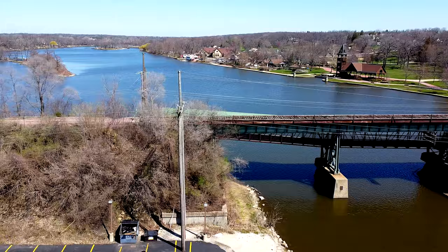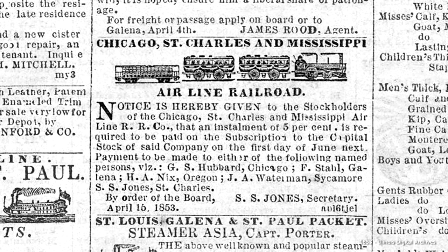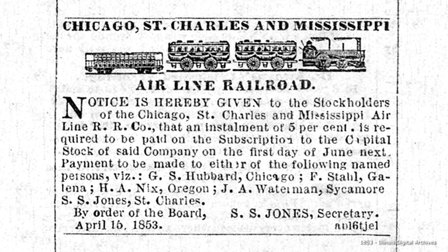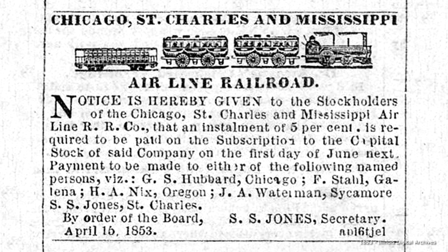The origins of this bridge go back to the early 1850s, when St. Charles residents attempted to finance the Chicago-St. Charles and Mississippi Railway, completing the piers and abutments built across the Fox River, before the new enterprise went insolvent, leaving the bridge footings as sad monuments to the enterprising affair.